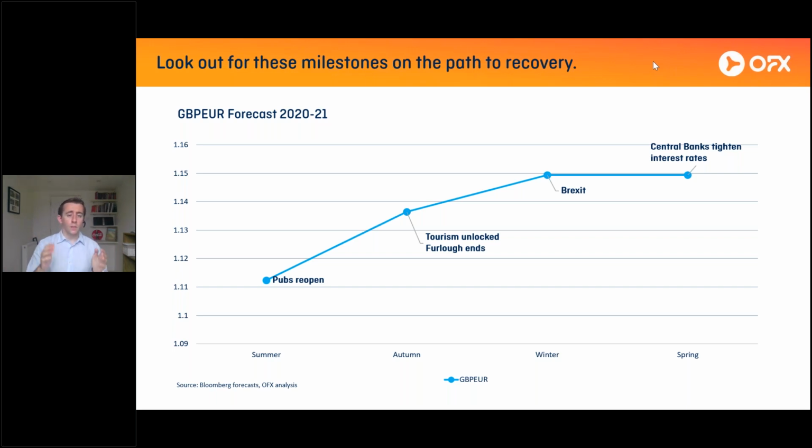And there's a couple of key milestones. There's a big risk on the horizon that's very apparent. But starting at the beginning, pubs reopening. Why is that there? Well, obviously it's very important. But I think it's a key milestone because it signals people back on the high street, people spending their money again.